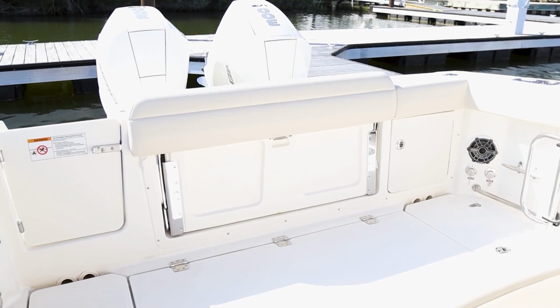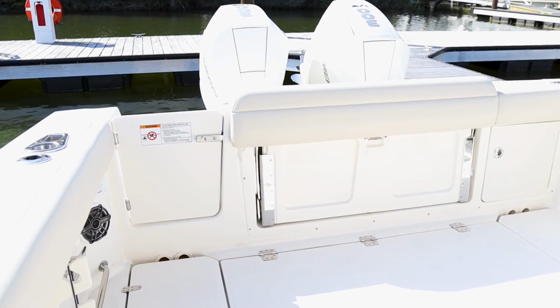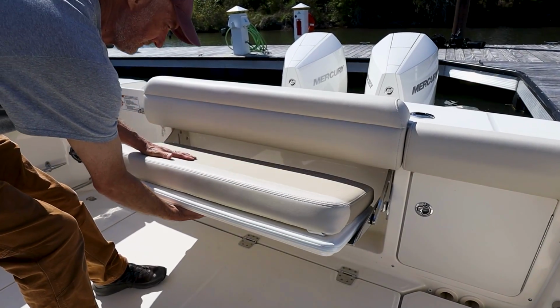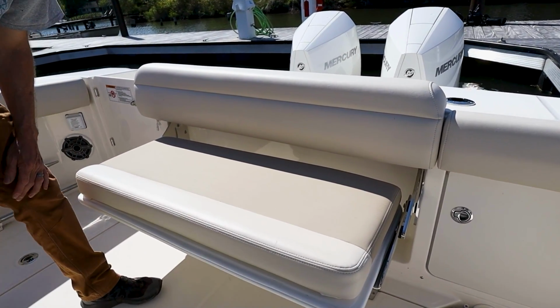Seems like we've got pretty good space. I like the fact that we do have the... So this just lifts up. Okay. Push out and push down. Okay. So you got to see. Oh yeah, pretty simple. Pretty easy on that.